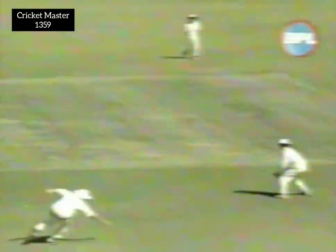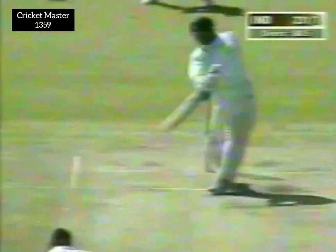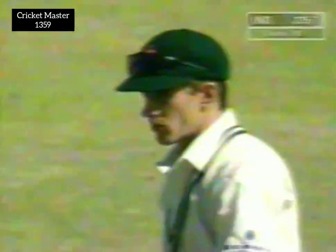Oh, outside edge. No need for punch at the bat there, the edge would do. Between slip and gully, that costs him four more as well. And he's got four more. This time he threw everything at it. I'm not quite sure it came in the middle of the bat. But he throws so much wood at the ball, it doesn't really matter. 235 for seven.